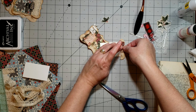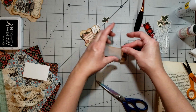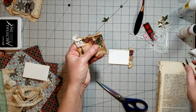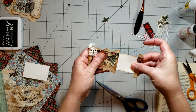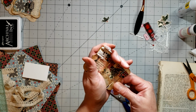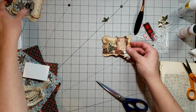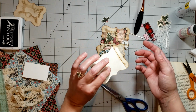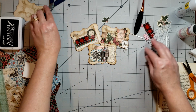Yeah, that's right. I was like, am I putting this on upside down? Wouldn't put it past me. Let's do... Oh, come on, you little stinker. There we go. Okay. So there's that one, and the first one I kind of messed up, so I'm going to have to do some more inking, and I don't know what I did. I think I did something backwards. Anyways, there they are. There's 3 of them, all made and ready to go.